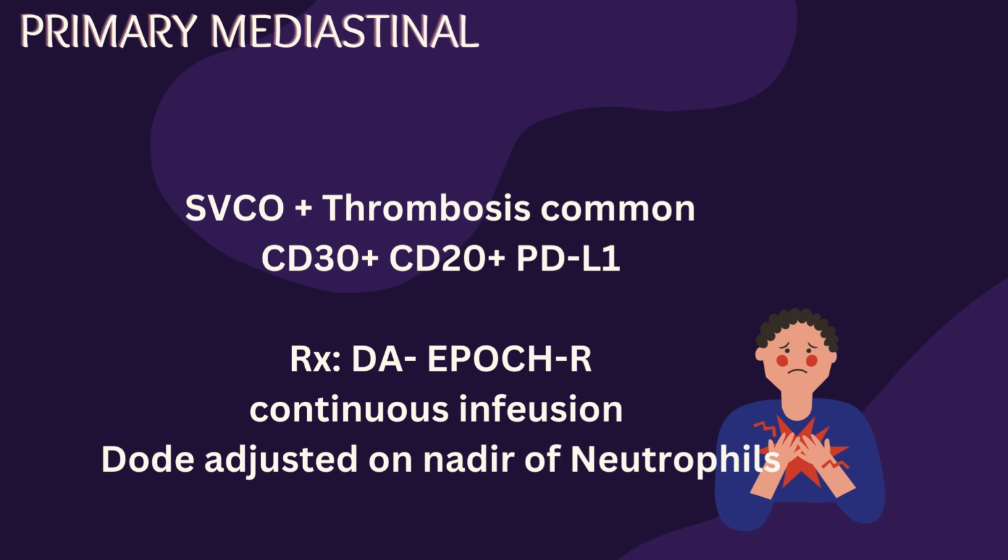So 6 cycles of R-CHOP is an appropriate first-line treatment, so rituximab, cyclophosphamide, doxorubicin, vincristine, and prednisolone, and involved site radiotherapy. DA-EPOCH-R, so dose-adjusted etoposide, prednisolone, vincristine, cyclophosphamide, doxorubicin, and rituximab, 6 cycles without radiotherapy is also an alternative approach, but should be given in centres that are experienced with giving complex chemotherapy. Generally, there's a low incidence of relapse, about 10 to 30% relapse, and a PET scan should be performed at that stage, and you could consider giving radiotherapy if you omitted it during the initial therapy.